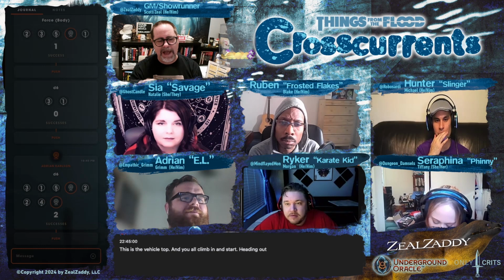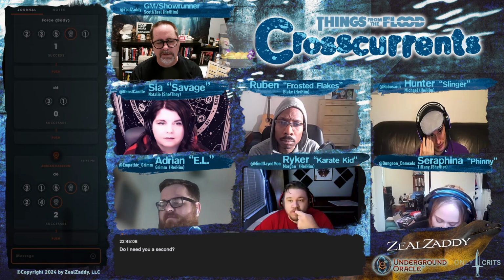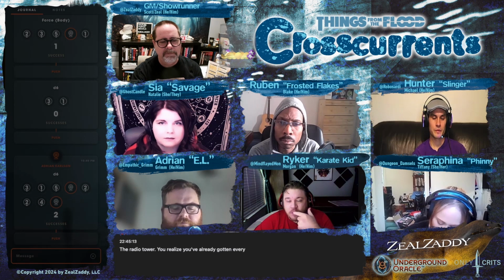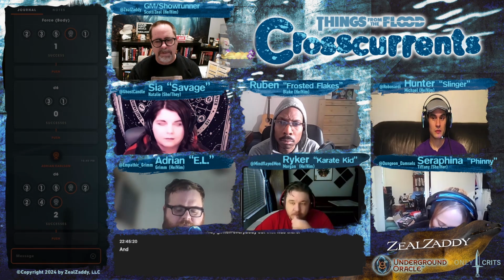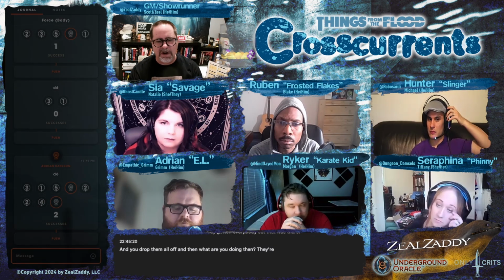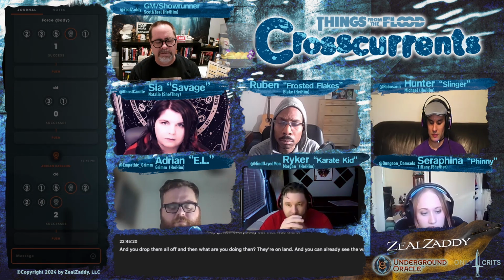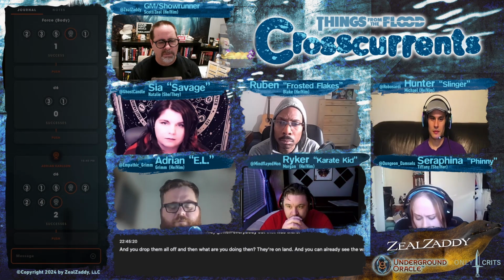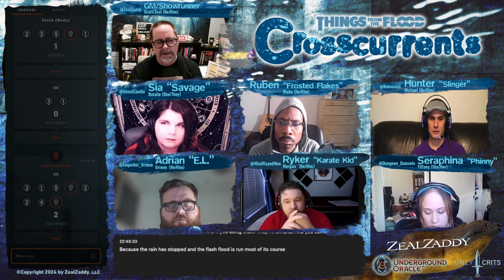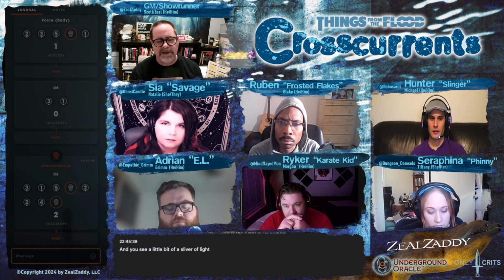And as you get to the high point, in the distance, you see the other lights starting to come toward the radio tower. You realize that you've already gotten everybody out that was there. And you drop them all off. They're on land, and you can already see the water starting to go down because the rain has stopped and the flash flood has run most of its course. And you see a little sliver of light from the sun starting to come up.